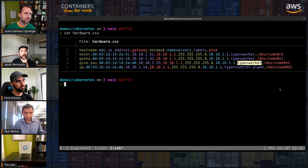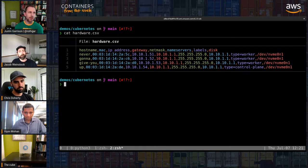Maybe real quick too, we are installing Kubernetes and we use this term labels, but unfortunately this doesn't propagate down to node labels. So just FYI, when you are using this, it's a construct we use internally for mapping things and it doesn't make it that far. This is just for the provisioning side of it, in inventory for Tinkerbell to create those.